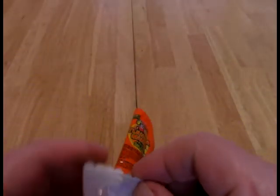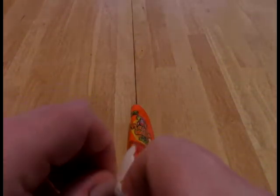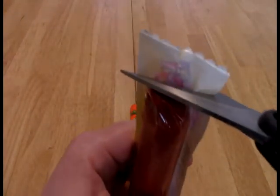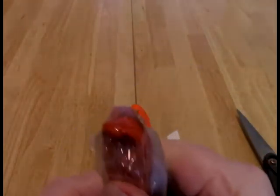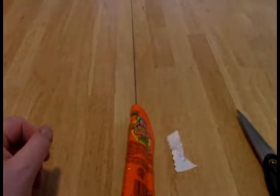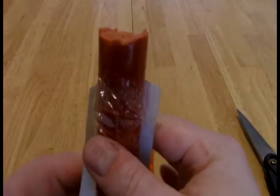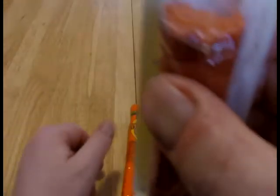I think first we're gonna, these used to come in a whole puddle of stuff, and I'm kind of glad to see that's gone. So let's cut this. Alright, and I'll show you what the insides of these look like. This is the regular. You can see there's a little puddle down there. This is a regular Big Mama.